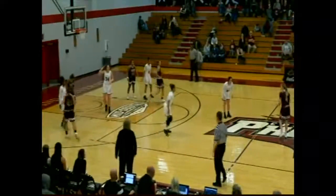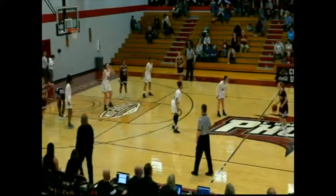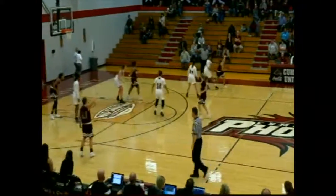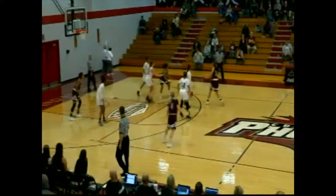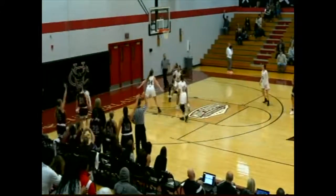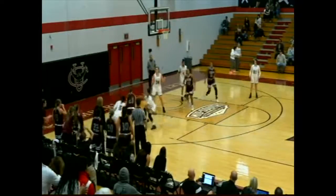Now Turner will again take it to the logo, near center circle, call out a play as she looks at a 2-3 zone. Over to the right wing, they get it to 33, who also just checked into the ball game. A lot of subs coming in here. That's Sammy Rogers.